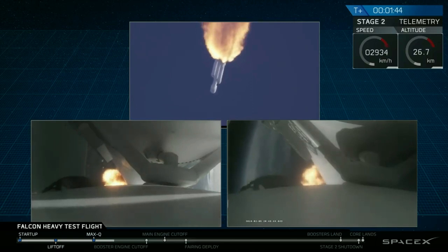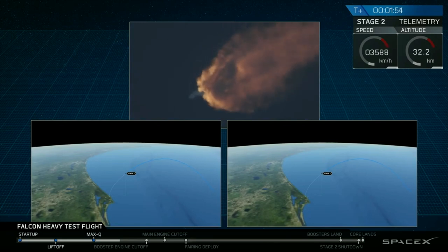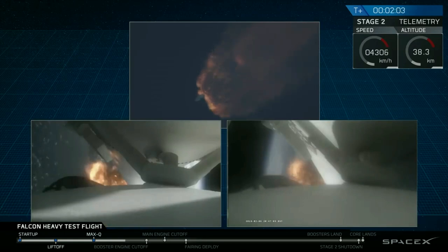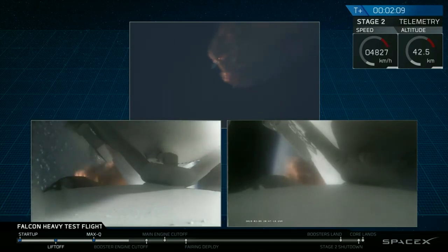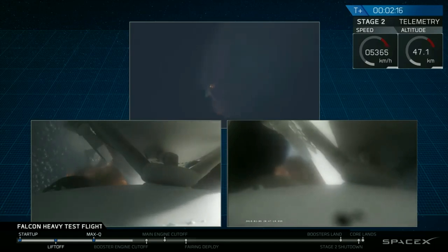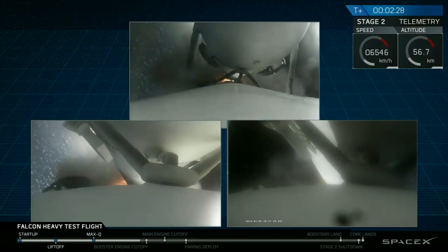GNC trajectory looks good on the Falcon Heavy. Reports show that the M1D engine performance is nominal. Center core engine chill has begun. Side boosters have begun to throttle down in preparation for the upcoming shutdown in 20 seconds. Major event coming up with side booster shutdown and separation.